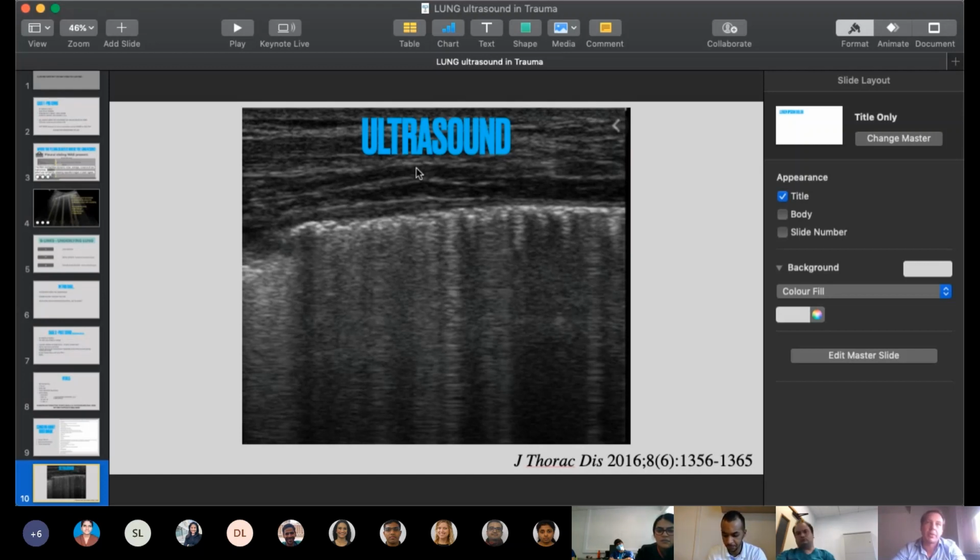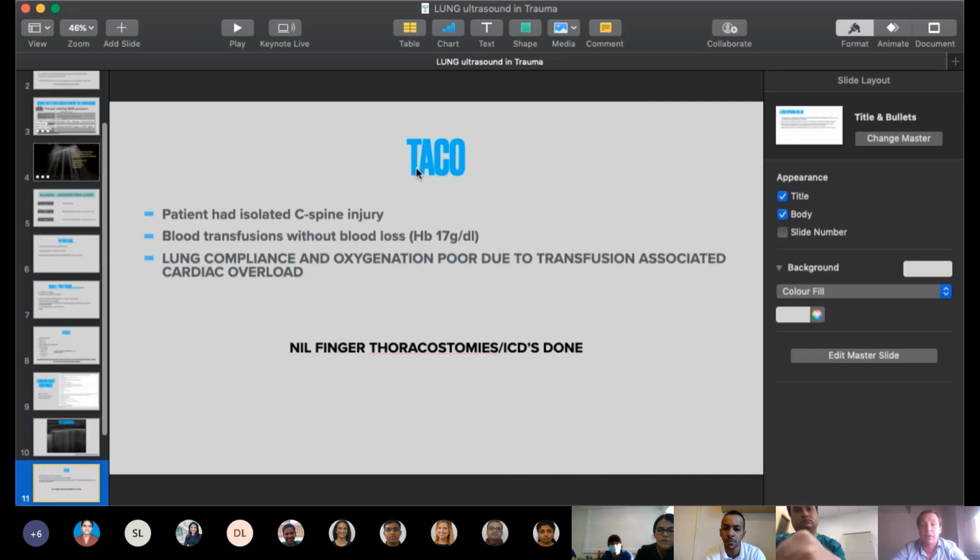use of pre-hospital ultrasound, but after using ultrasound on her, the decision was made that she's got a lot of B lines, she's post-cardiac arrest, she's had a lot of blood product transfusion. We think that she's got interstitial syndrome, and without a tube in the end, it turns out that she had what we call transfusion-associated circulatory overload, TACO, because her C-spine injury mimicked hemorrhagic shock, and the blood products were given. She actually had a transfusion overload, and she went into pulmonary edema, which caused her poor lung compliance and oxygenation.